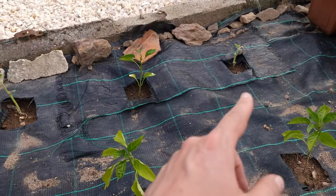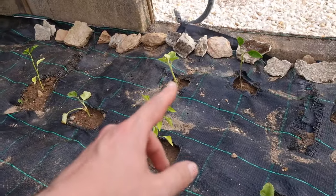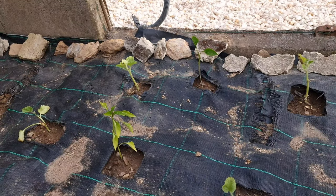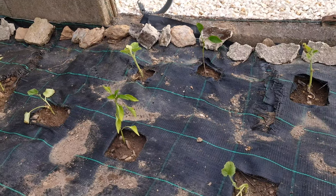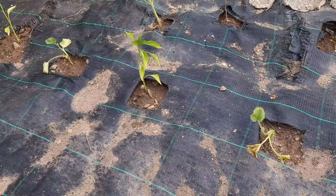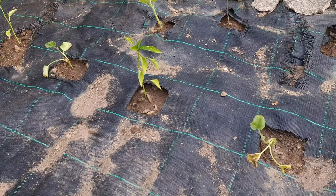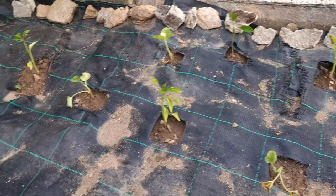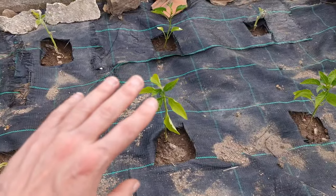So we have 1, 2, 3, 4, 5. Did any of the melons give up? No. One of them. So only one melon gave up. I was just confirming. Sorry for shouting. And so we have 5 melons. They were all lying down and right now they're all standing up, so they really want light.